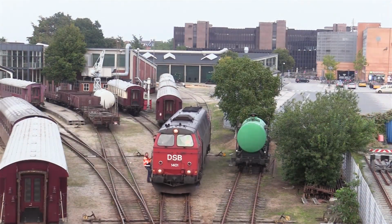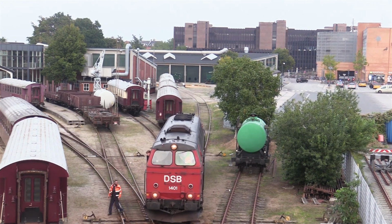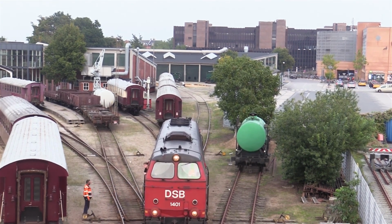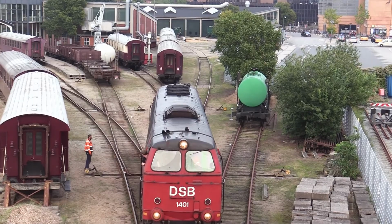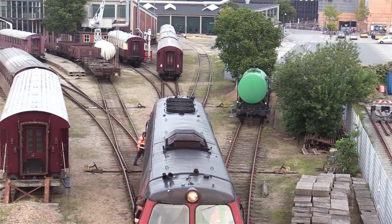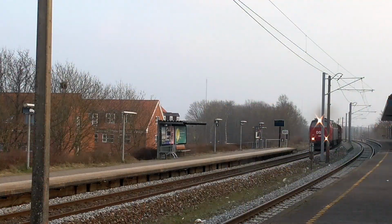In July 2000, the first of the MZ class, number 1401, was handed over to the Danish Railway Museum, where it has since been put into good use both on various rail tours, but also when moving stock around from the Railway Museum's various depots around the country. The latter being a task that will be taken over by the museum's MY class locomotives until 1401 is back on the rails again.